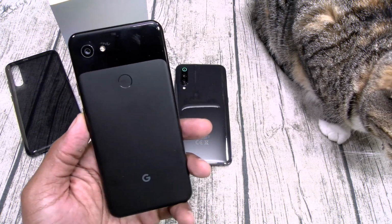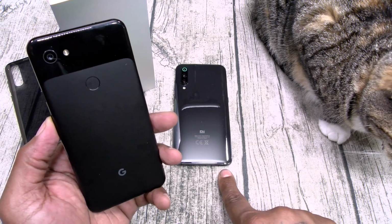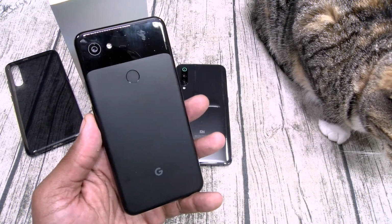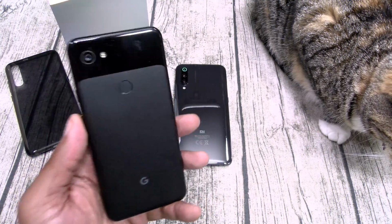Next, now this is the biggest difference in my opinion, dual speakers. The Pixel has dual speakers. The Mi 9 only has one bottom firing speaker. Don't get me wrong, it's nice and loud, but the Pixel speakers sound better. And that's pretty much it.